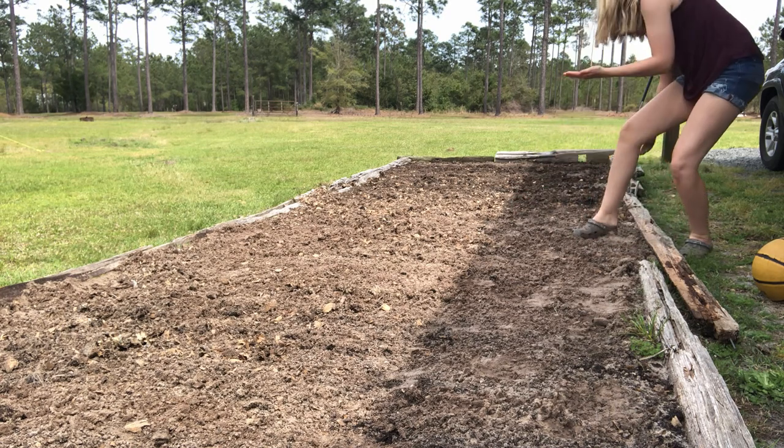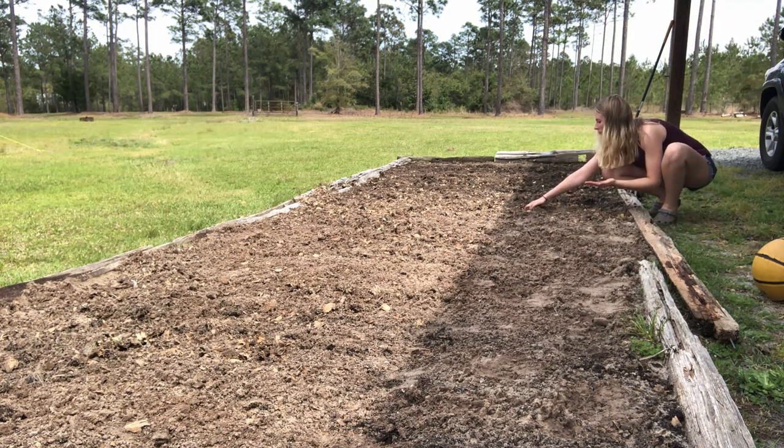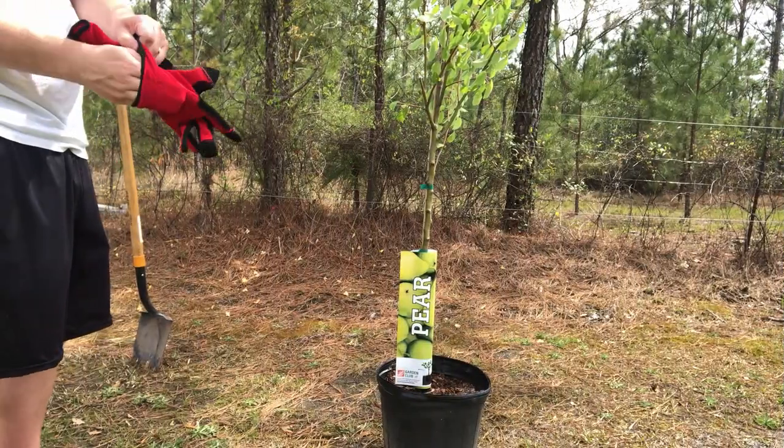After planting this row, I went ahead and finished the rest of the flower garden, and then Jared started working on planting the pear tree.